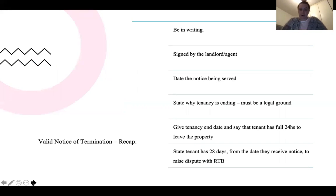So just to sum up, on a valid notice of termination, and this is the conclusive list, it has to be in writing, it has to be signed by the landlord or letting agent, it has to include the date that the notice is being served, it must state why the tenancy is ending, and that must be a legal ground. It can't just be anything that they make up. And bear in mind that point is for fixed tenancies or tenancies that are longer than 6 months.